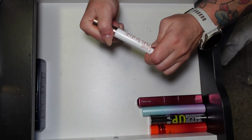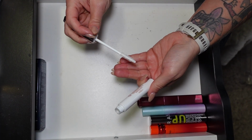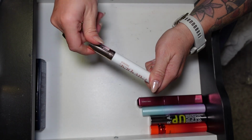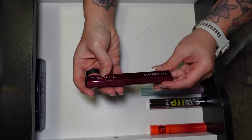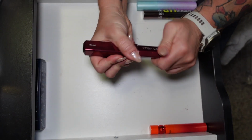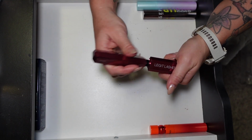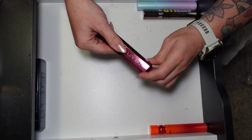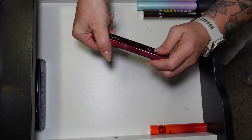Lash Paradise Primer. Do enjoy this. This does have the white on it, so you see what you're trying to cover. I don't always need a primer, but sometimes I enjoy it to have it and make it more full. Huda Beauty Legit Lashes. I have volume and I have curl and length. I have had this one for a while, so I probably should get rid of it, but each side has a different spoolie based off of what it's supposed to do. Sometimes I just use both, but it's been around for a bit.